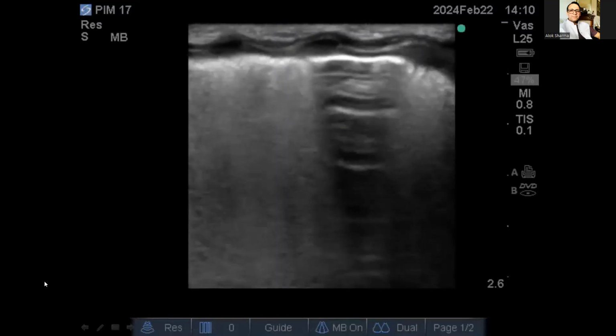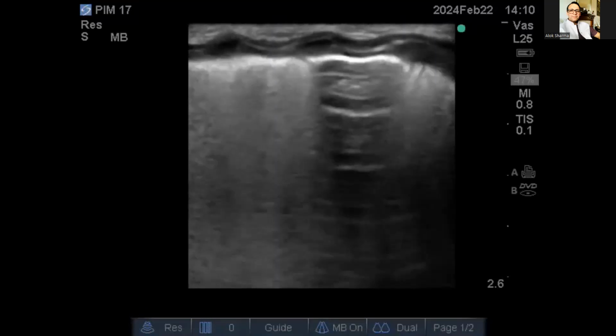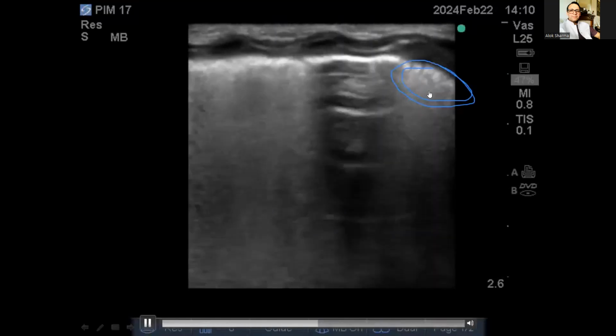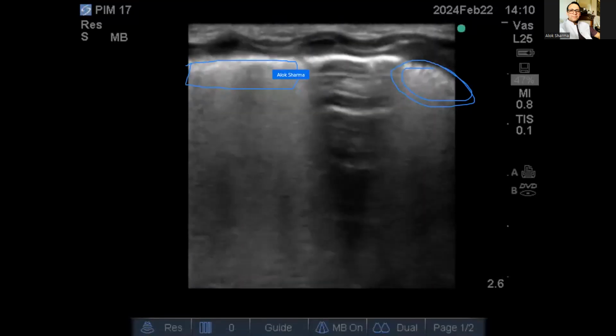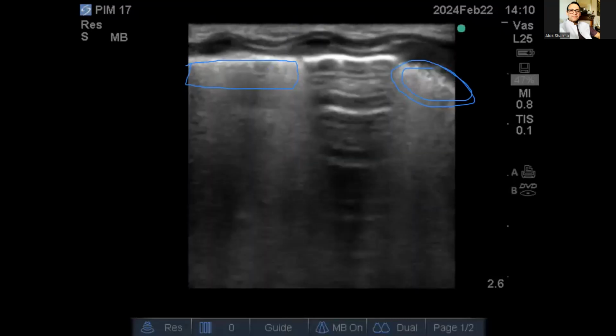But there's absolutely no doubt in my mind that when I look at the right side of the screen over here, the definite subpleural consolidation is visible. And again, if you look at this region, there are some subpleural consolidations that are coming in there as well. So for me at the moment, even with a double lung point, I'd class this as RDS.